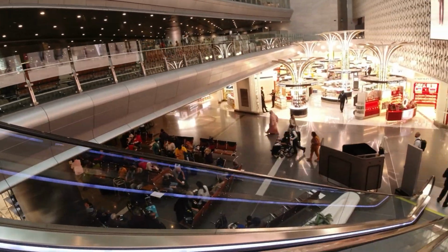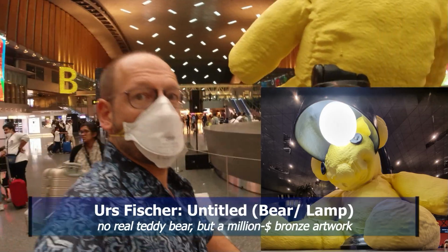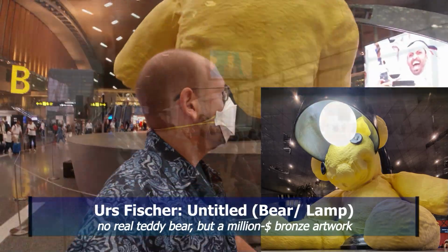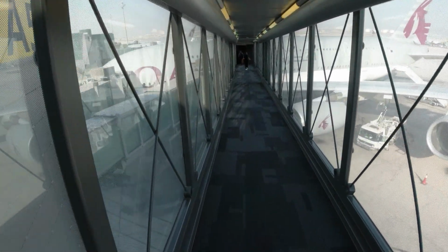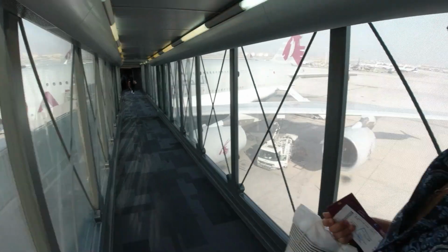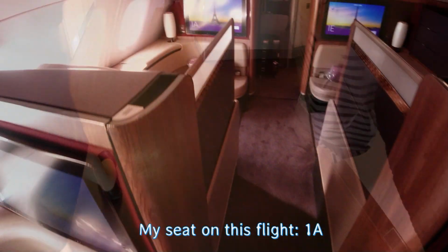After an early espresso in the lounge restaurant, we're heading past the famous bear with the lamp to one of the airline's currently 8 active Airbus A380s, and only here does Qatar Airways offer first class. Boarding in Doha is on 2 floors, and as usual, I'm the last one to board. That means I'm having the jetway to the fully booked huge Airbus A380 all to myself. Hello. Thank you so much. Yes. 1A.